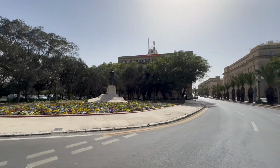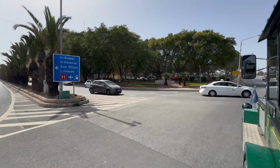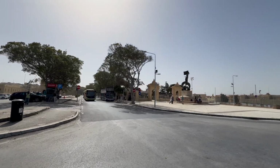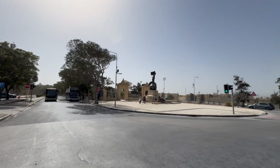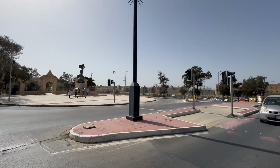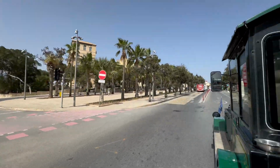Now you can see on the right hand side the War Memorial located on the main roundabout. The memorial is dedicated to over 60. One can see the granary stones once again resting on the stone slabs, and also a bronze statue to mark and commemorate the 21st of September 1964 as the day of Malta's independence from British rule.